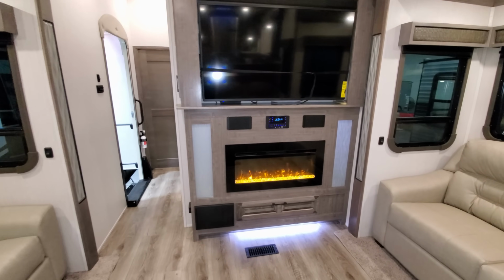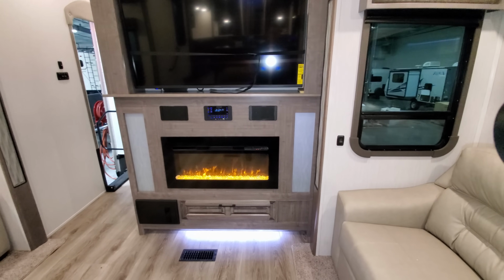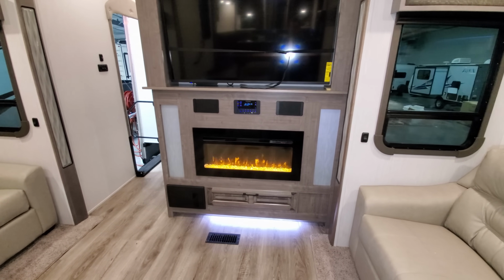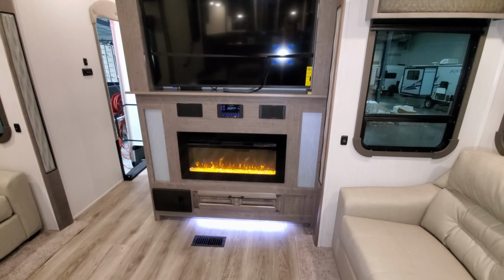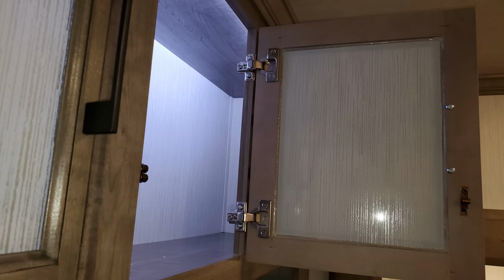Electric fireplace, which is basically a fancy space heater, but it looks pretty cool. Electric box with the breakers and fuses down there. Your stereo, indoor, outdoor speakers. Again, big flat screen TV. And some overhead cabinet space up there that you're seeing.